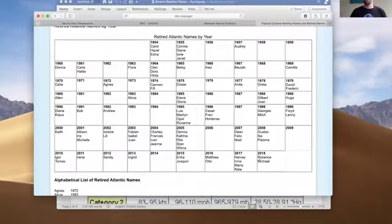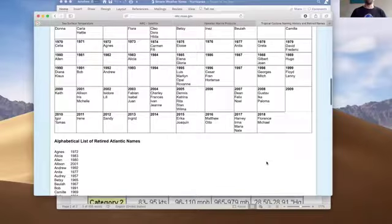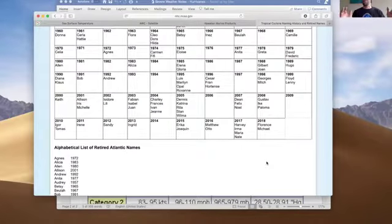So let's look back here. 2018, Florence and Michael are the last two to get retired. If a storm is devastating and bad, when it comes to the amount of dollars in damage and life, the storm gets retired. So 2009, no retired storms. 2006, so very chill, not very active seasons, but 2005, Dennis, Katrina, Rita, Stan, Wilma, all intense hurricanes. And those names will never be used again. So kind of interesting, and you can read all about that history.